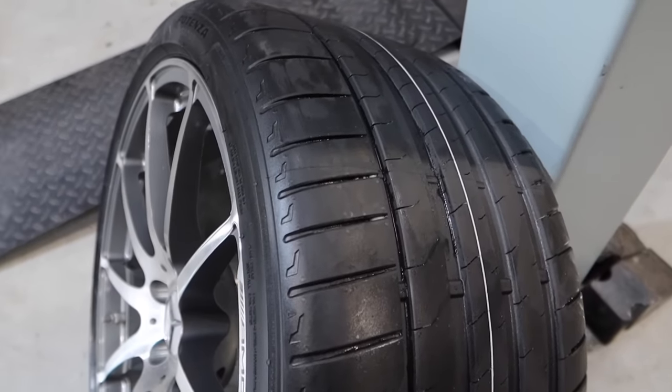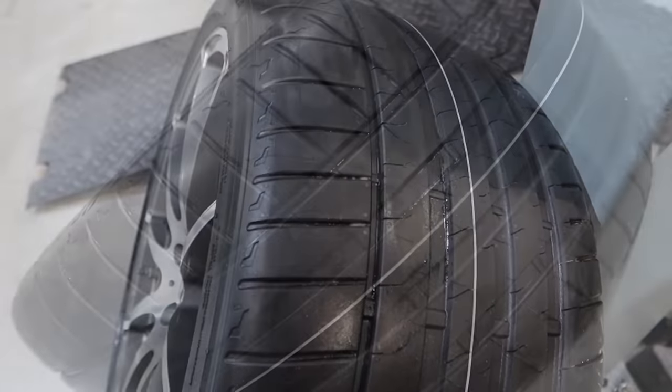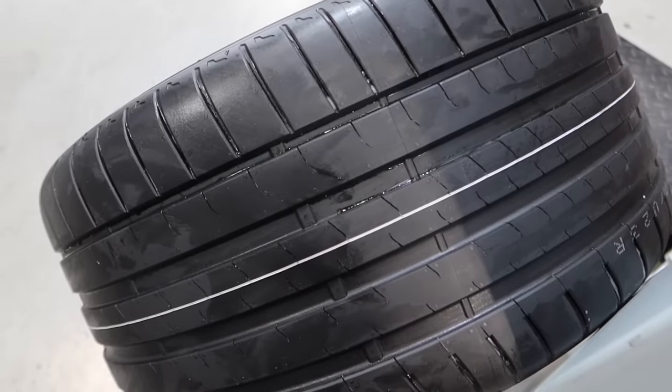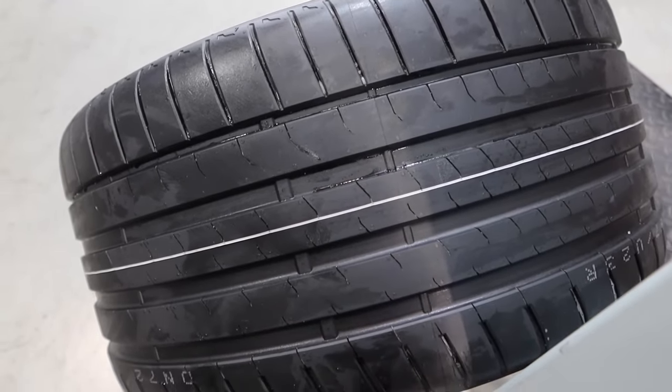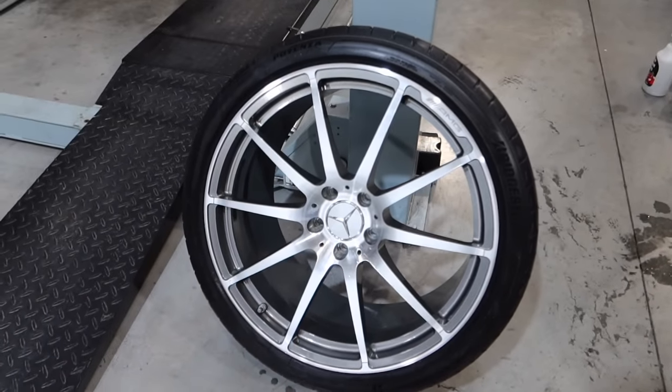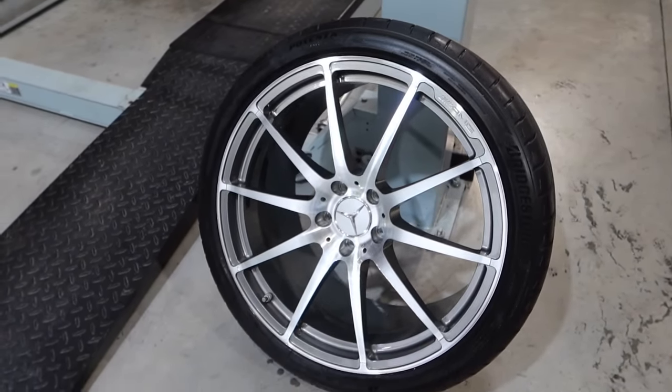The asymmetrical tread design and optimized carcass maximize stability for controlled cornering precision and increased steering response. Also, they're phenomenal in dry braking. They've been proven to have the shortest braking distance on dry surface, and an innovative tread compound increases the grip, enabling an outstanding braking performance.